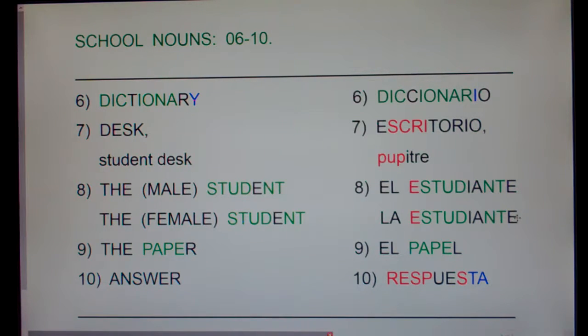Now, in Spanish, frequently the letter E is both male and female, okay? Like, a boy is paciente with an E, a girl is paciente with an E. A boy is inteligente with an E, a girl is inteligente with an E. And here again, a male student is el estudiante, female student is la estudiante. Now, paper is papel. One letter difference. You're not going to miss that, okay?